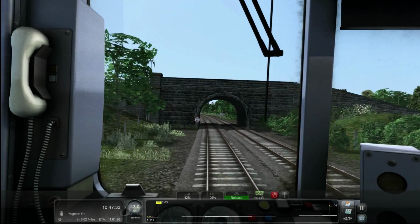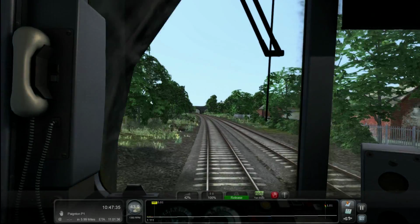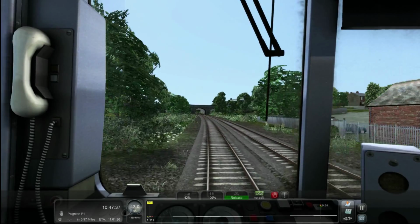Alright, we're now entering 60. So wait until the last carriage is passed and then fire up that throttle.